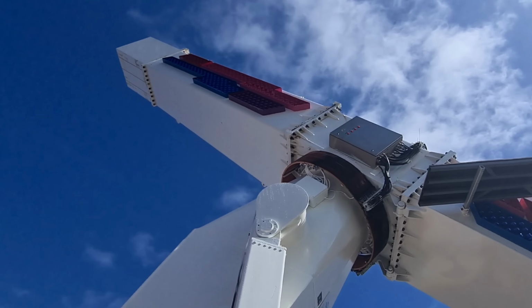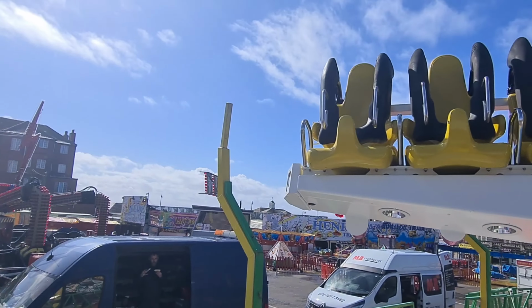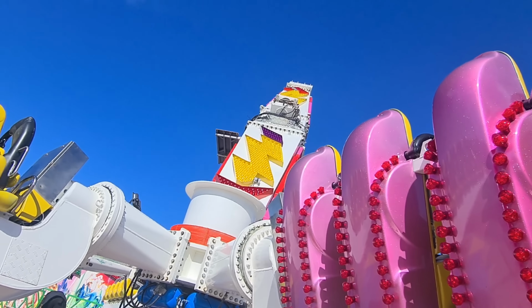Don't I look amazing? Absolute, mate. This is the red. Looking lush. And this, what colour is this one? Let's have a look. That's the pink. Wow. She's a beauty, mate.